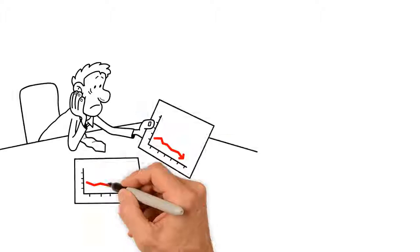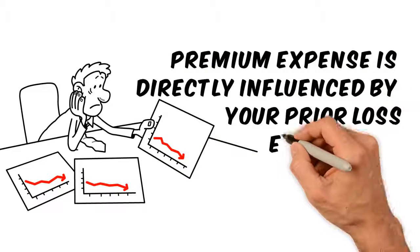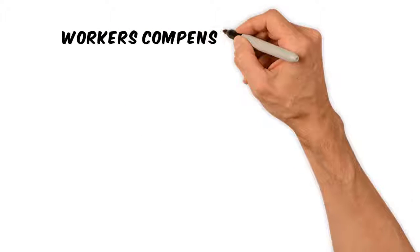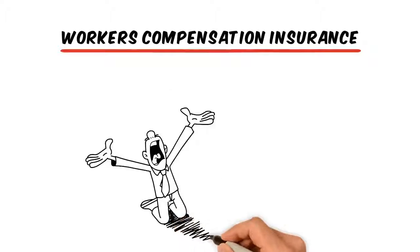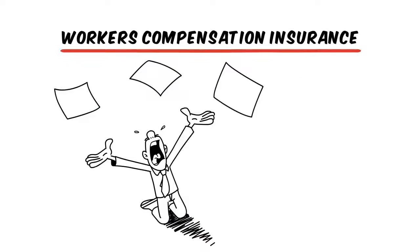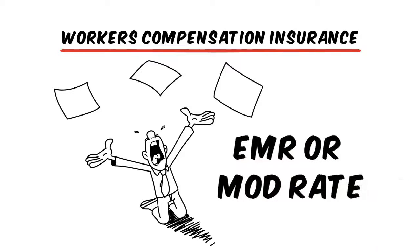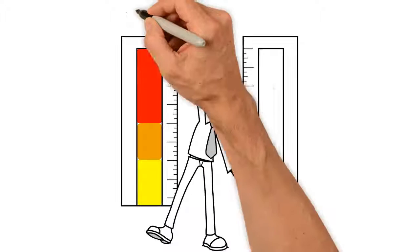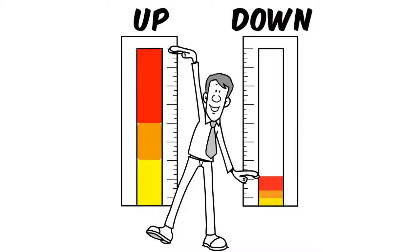So how do we start cutting those costs? The first step is to recognize that your premium expense is directly influenced by your prior loss experience. The first and most obvious area where cost savings can be achieved is with workers' compensation insurance. Many business owners don't realize how much control they have over their experience modification rate, commonly known as the EMR or MOD rate. This rate is used to adjust workers' comp premiums either up or down.